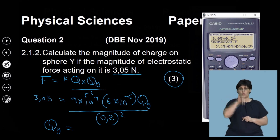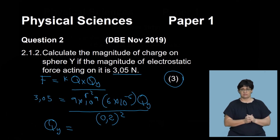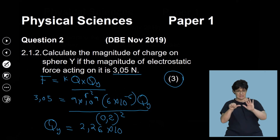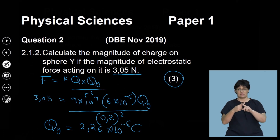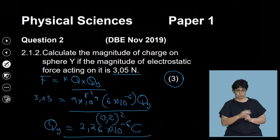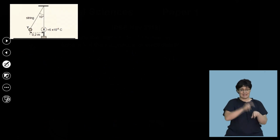So in this case, we're getting 2,26 times 10 exponent negative 6. So it's 2,26, right? So this is 2,26 times 10 exponent negative 6 coulombs. What we essentially did there, we also gave the answer correct to 2 decimal places, which is basically what is expected, unless it has been specified otherwise as part of the question.